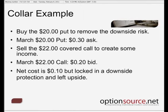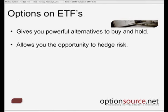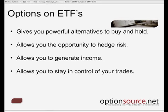So just remember, options on ETFs give you powerful alternatives to buy and hold. If you simply buy and hold, or even if you use some basic technical analysis, just because you use basic technical analysis doesn't mean you have the psychological discipline to make the key decisions throughout the actual investment process. When you learn how to utilize these options as a tool, you can hedge risk and remove the downside risk of your ETFs. It allows you to generate income off of your investments as you go, and it allows you to remain in control of all your trades. And this is a very powerful thing.